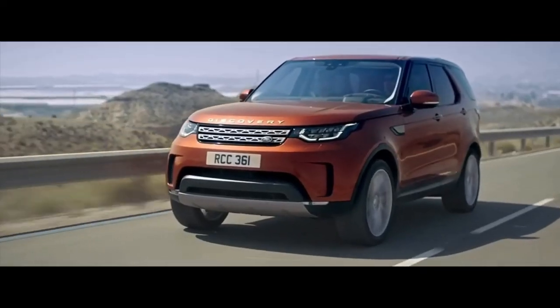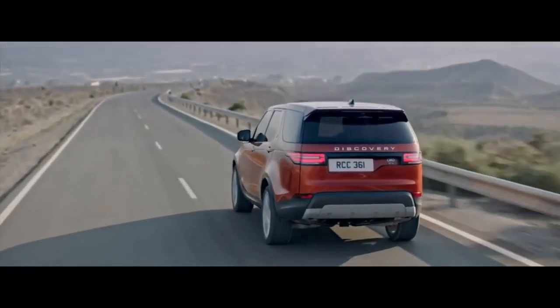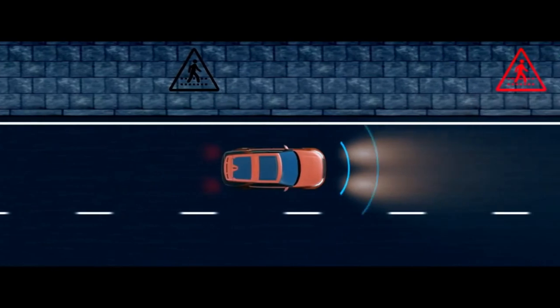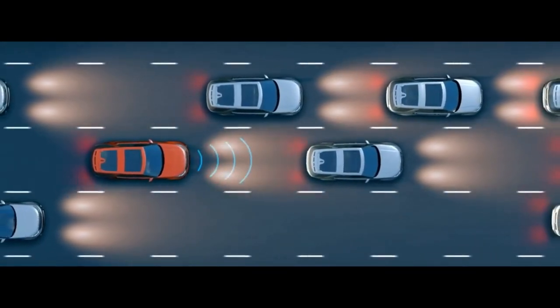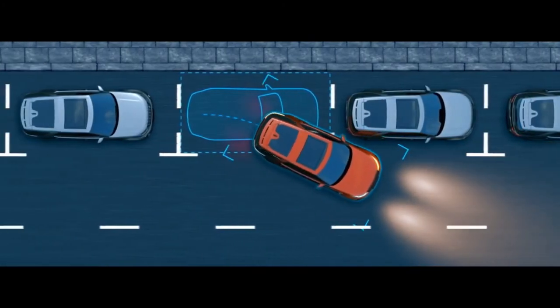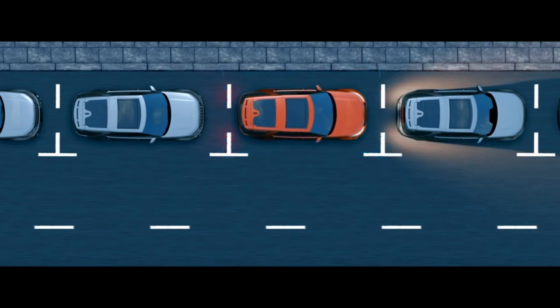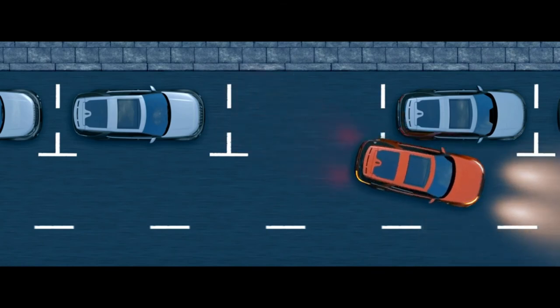The all-new Discovery has a range of advanced features to make everyday driving easier. Autonomous emergency braking can detect a potential collision ahead, whether a pedestrian or another vehicle, alerting the driver and applying the brakes if required. Park Assist makes parking easier than ever. While you control the speed, the vehicle steers itself through parallel and perpendicular parking maneuvers and can also guide you out of a space.